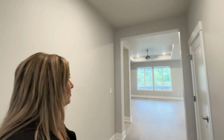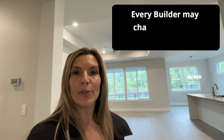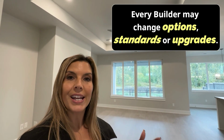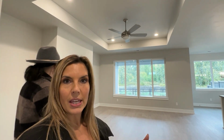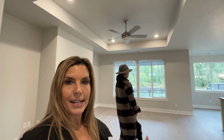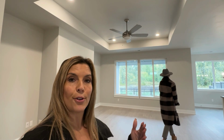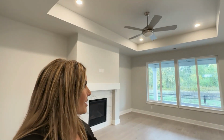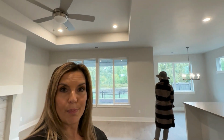With Polish Homes, specifically with this floor plan, right now in this phase, and just so you know, every builder may change the options, standards, or upgrades that they put into a home in each and every development. So it may shift. Never assume that Polish Homes never includes blinds. They could very much include the blinds in one subdivision, or in another phase, or as a special incentive as they continue in a specific subdivision. But this home is the Chapman, and as you can tell, it doesn't have blinds.